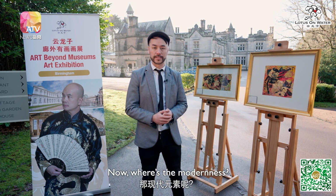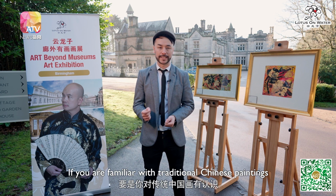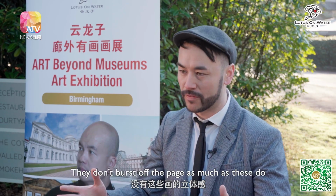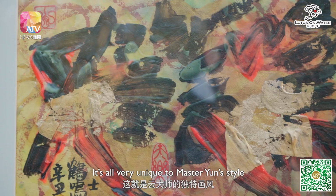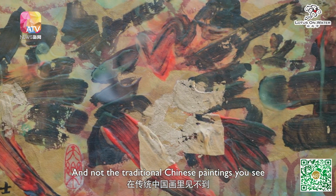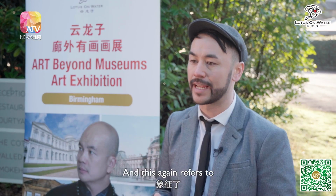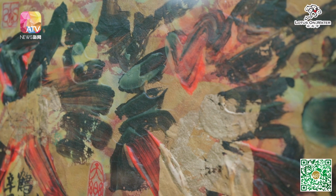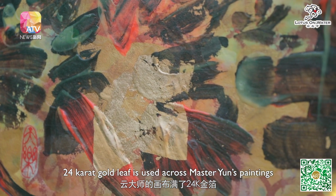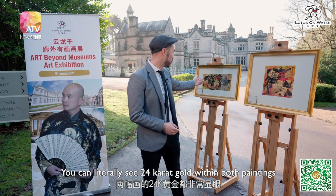Now, where's the modernness? Where is the modern in Master Yun's paintings? If you're familiar with traditional Chinese paintings, they are not as vibrant. They don't burst off the page as much as these do. Master Yun uses a variety of colours. The gold, the silver, the yellow, the red, it's all very unique to Master Yun's style and not the traditional Chinese paintings you see. The pages are full. There's no blank white spaces, it's full. And this again refers to flourishing, longevity, power, wealth and prosperity. 24 karat gold leaf is used across Master Yun's paintings, including both of them behind me. You can literally see 24 karat gold within both paintings.